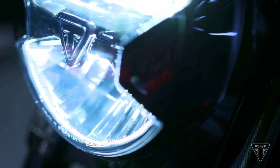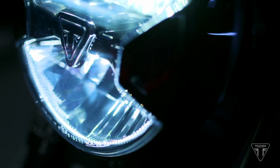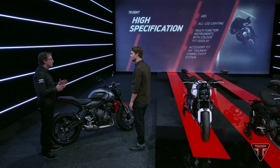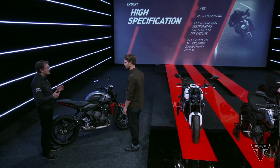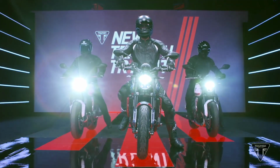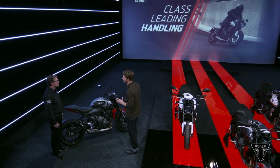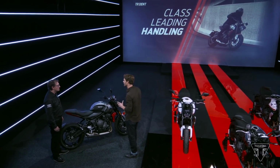Finally, the Trident has full LED lighting, from the headlight to the tail light and these slim self-cancelling indicators, which together not only look great, but are also maintenance-free and give you a bright white light with increased visibility. Well, at the start, I mentioned the bike has class-leading handling, which is quite a statement. Can you explain how you've achieved this?